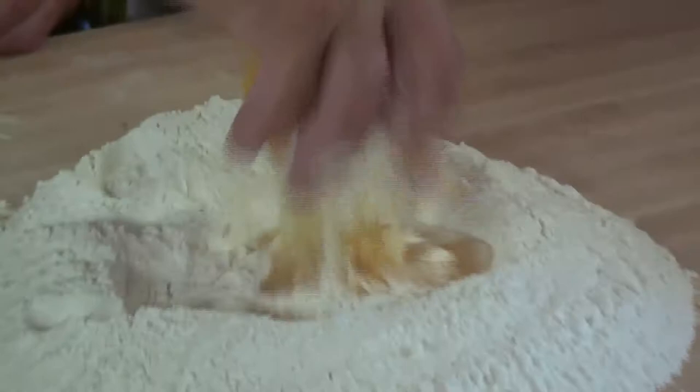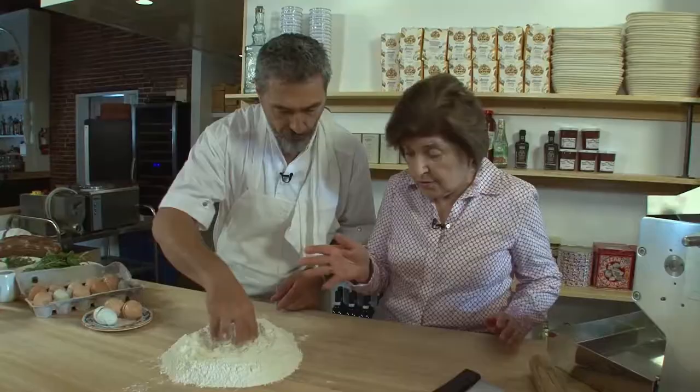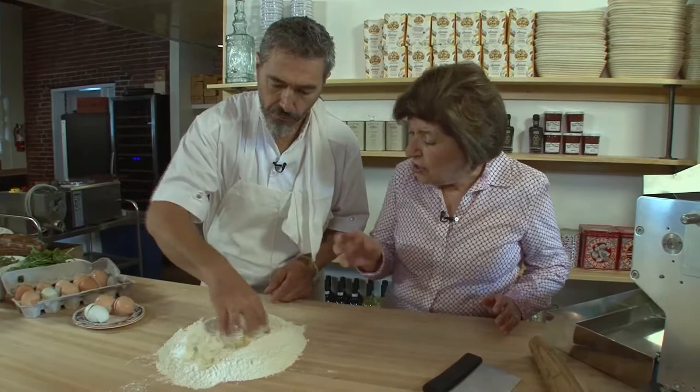Okay. So we've got the eggs. They break up a bit. You may not use all this flour either, right? You may not use it all. We'll see. And with this, you're going to add some salt. Do you add salt at all? I don't salt it because if you put enough salt in the water, you don't need it, because the pasta absorbs all the salt. Right. So when you're cooking it, you can add the salt to the boiling water.